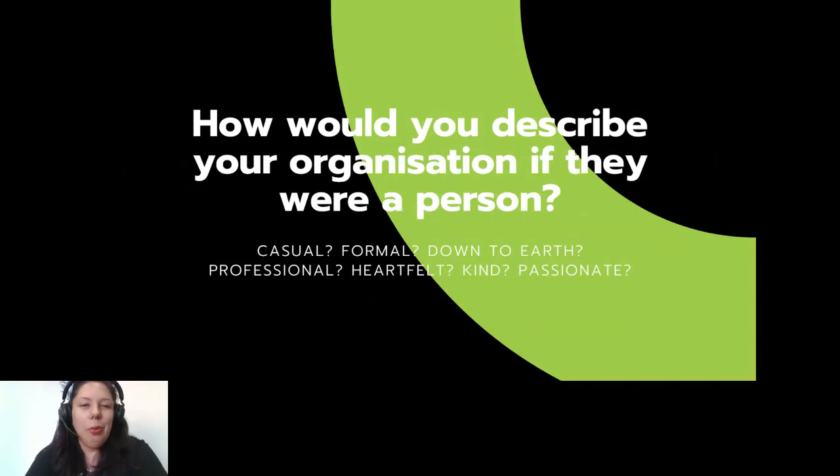Hopefully we wouldn't use any negative ones like dismissive or rude. But equally, it's important to think not only about what your organisation would be like if it were a person, but also what it would not be like. And again, this feeds into your social media guidelines that would advise people who are speaking on behalf of your organisation how they are expected to act, and what the expectations are there.